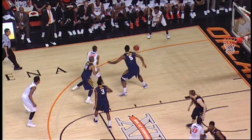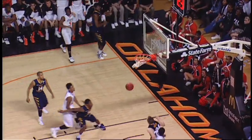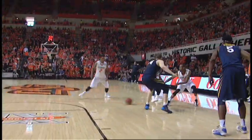Brown rejects the screen to his right. Bounce pass left corner, Clark. Three-pointer. Good. On a three-pointer by Markel Brown in Morgantown 2 weeks ago today.